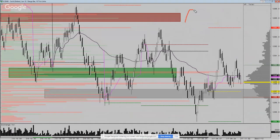If the dollar keels over and starts a pullback, then you got to start buying gold on the dips and look for buy stops to come out. There's a lot of shorts here. In fact, in the gold contracts at 1288.20, you have a total of 1,200 short contracts. One tick below, another 700. So that's 2,000, 2,500 contracts short at these 88.20s.